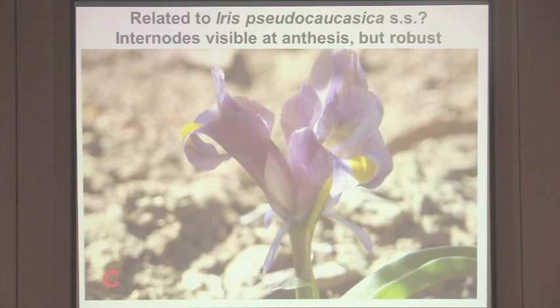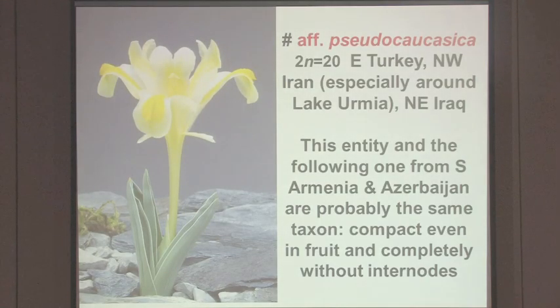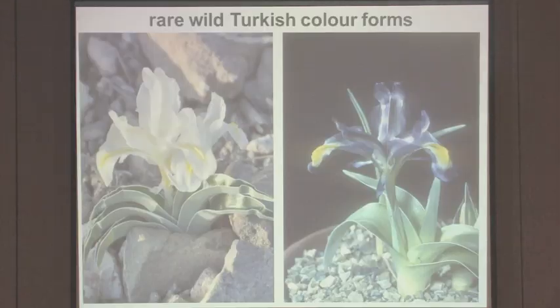But it has internodes at flowering time, but it's very robust, so we're not sure what to make of it. Pseudocaucasica is always compact, even in fruit. And 2n equals 20 usually. And this is in Turkey, adjacent Iran, and also Armenia and Azerbaijan, so it's extremely variable, but always very, very squat, as you can see.